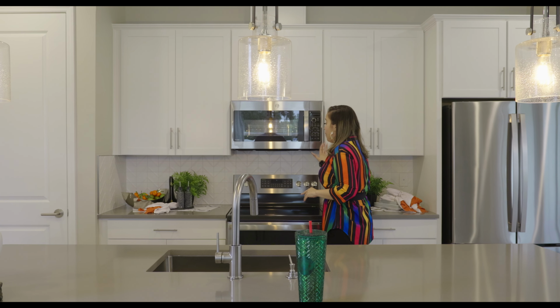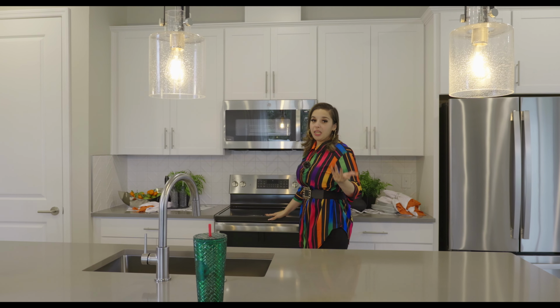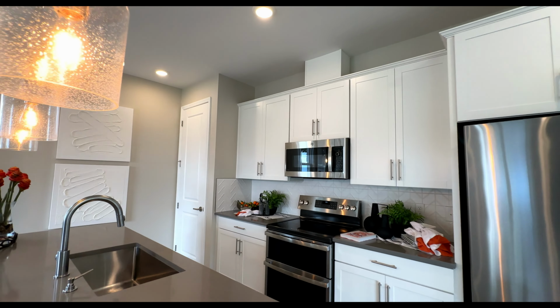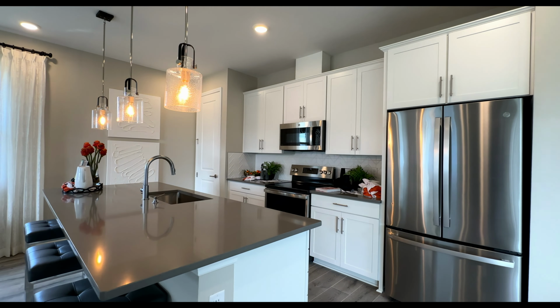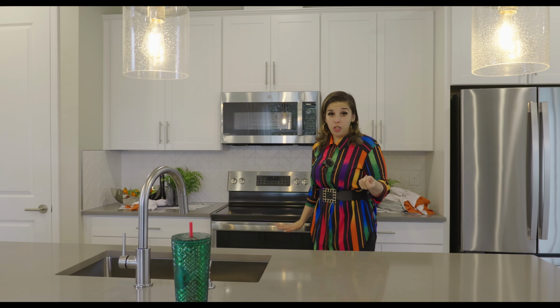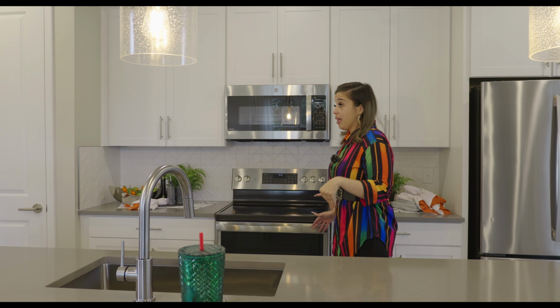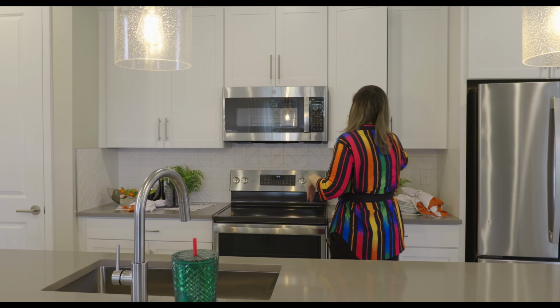So like I said, it's a microwave. Most areas have electric stove over gas, but you will have some communities that have a gas stove. Me personally, I love gas stoves. I feel like you can control the temperature better and the food just tastes much better. I'm a New Yorker, so that's all I knew before I came to Florida.